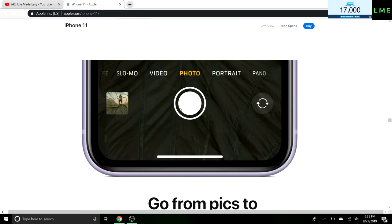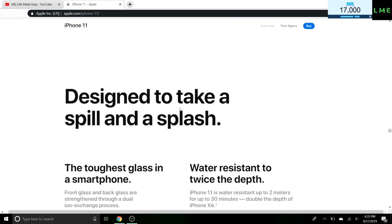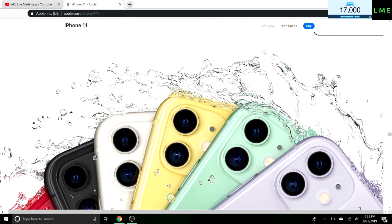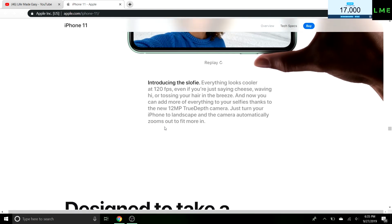I don't really care about the camera. Slow motion selfies, useless. So yeah, IP68, is it? 2 meters up to 30 minutes. Double the depth of the iPhone XR. Okay.